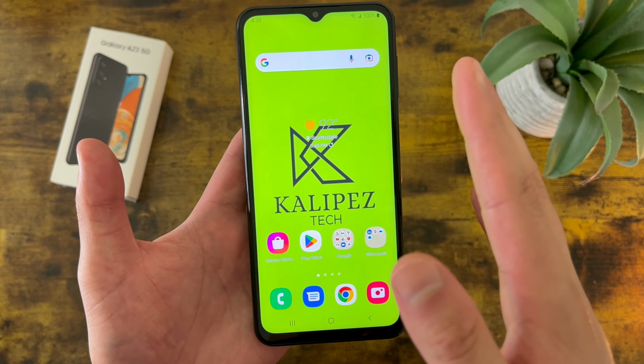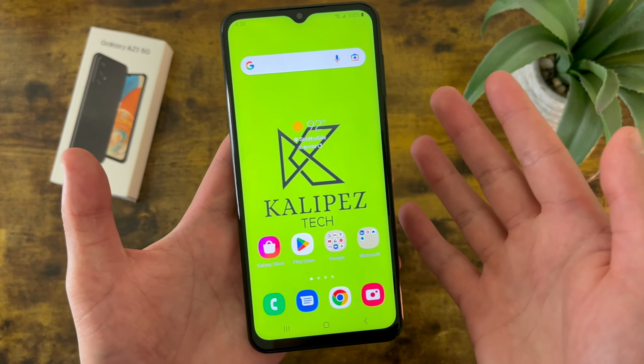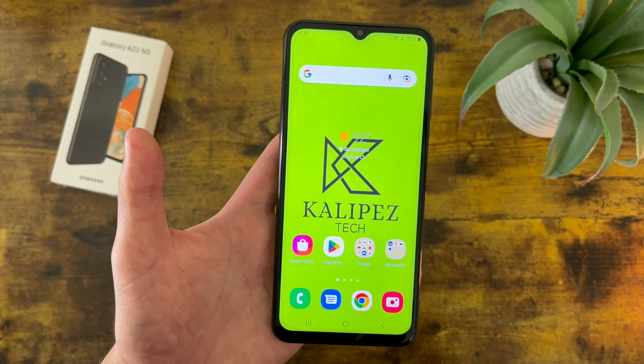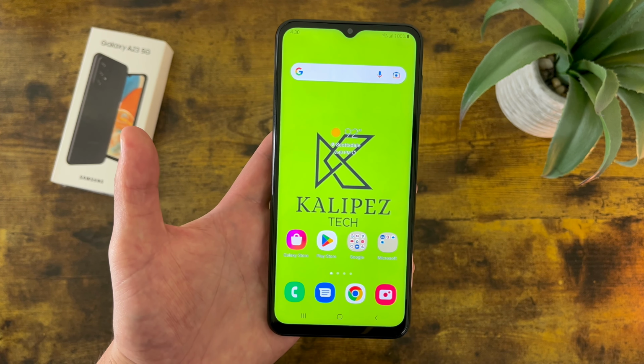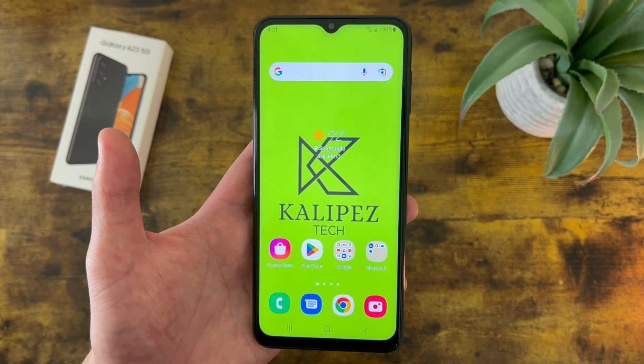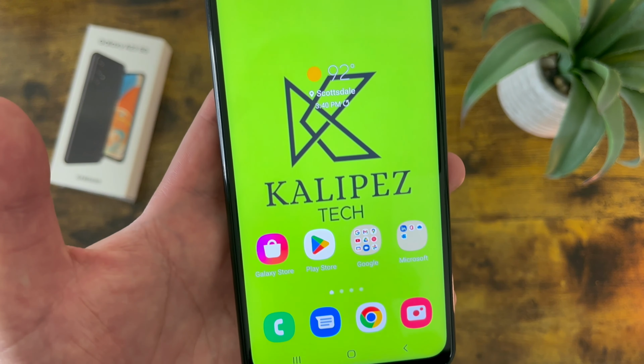So in general, for a phone in this price range, this is really going to be the perfect device for consuming content. To start off, at 6.6 inches, while not being quite as large as something like a Moto G stylus for example, the Samsung Galaxy A23 5G is still definitely on the larger side, and this tends to be a good thing when you're consuming a lot of content.